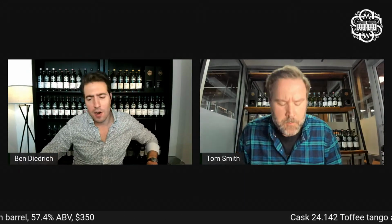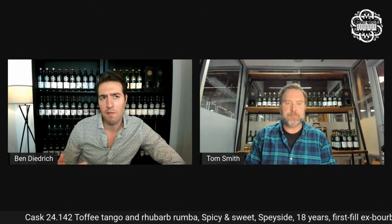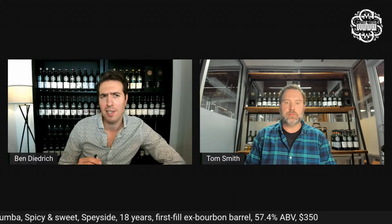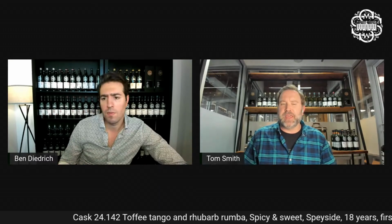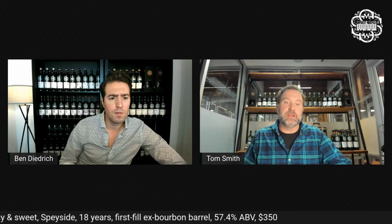An odd observation that I have is that when I added water, I felt the texture became not more viscous, but more silky. I've never experienced this, or maybe I'll have to go back and pour another dram later. Typically when you add water, you would think it becomes a bit thinner, but it feels like there's more depth, and maybe that's just the flavors coming forward more. Maybe I'm confusing the two. There's probably a chemistry class behind that. But I would agree that the viscosity certainly increased.